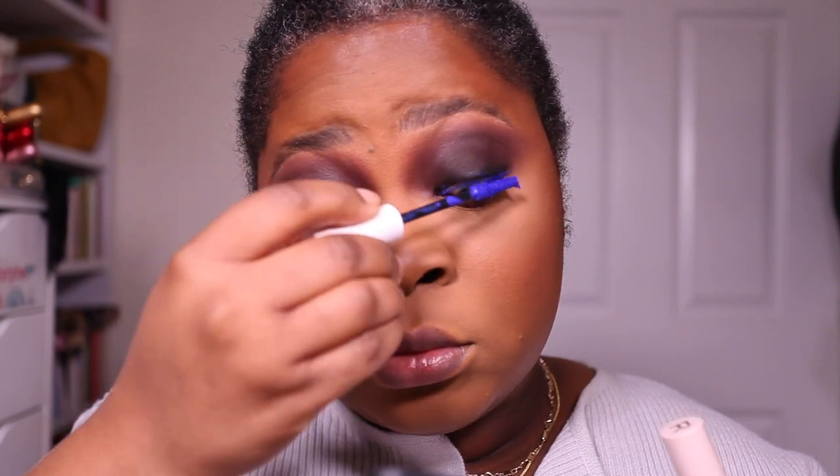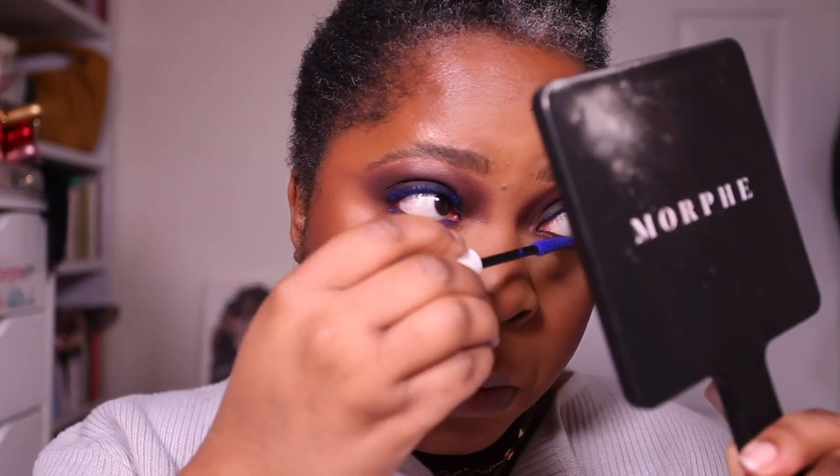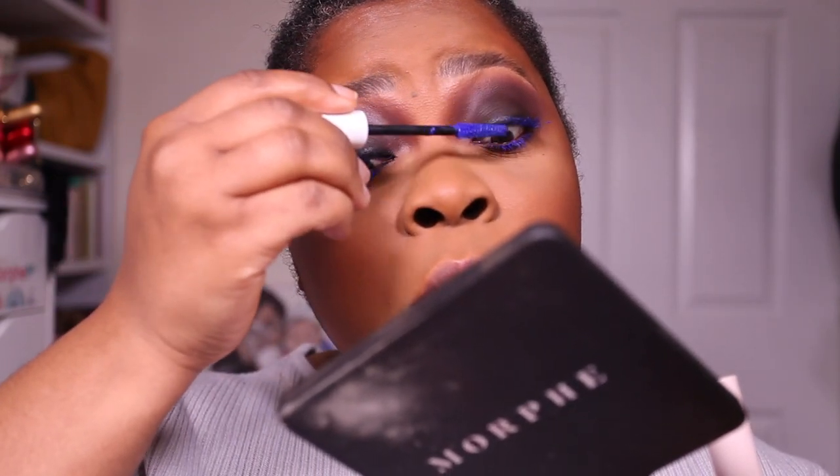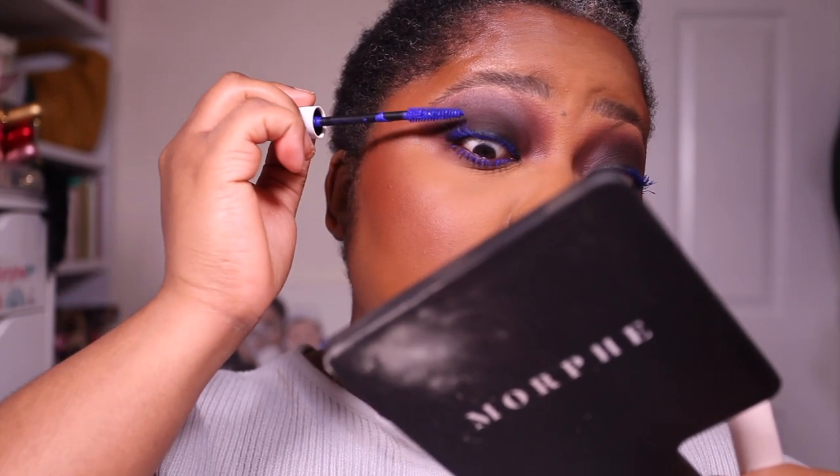And then I'm going in with the Morphe eyelash primer to prime my lashes first. And then I'm going to go in with the 5D mascara from Makeup Revolution. I've said this in a few videos already. If you are over wearing lashes, not that I am, and you want to give your normal lashes some definition, definitely invest in an eyelash primer.